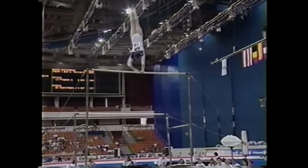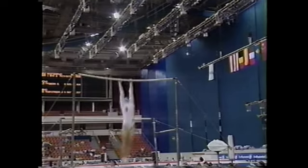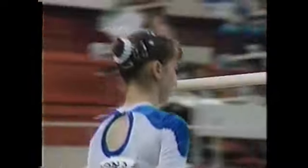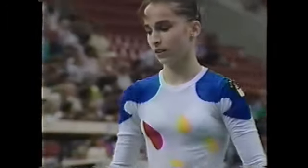Clean execution. Very nice dismount. So many of the gymnasts are doing that dismount. The pike open into the layout position. Interestingly enough, she said her favorite gymnast is her competitor, Dina Kochetkova. We'll be back right after this.